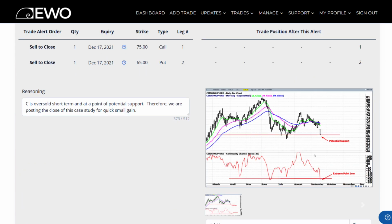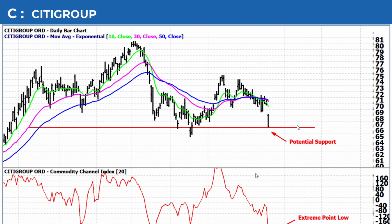In this case, Citigroup did break to the downside, but it gapped down. So if you've seen any of my videos, you know that I don't like it when stocks gap, because then you have the question of when's the gap going to get filled? Sooner, or is it going to take a while? In addition, it moved down to a level of support, and furthering, the CCI was showing an extreme point low, meaning that the stock is likely ready to break back to the upside.